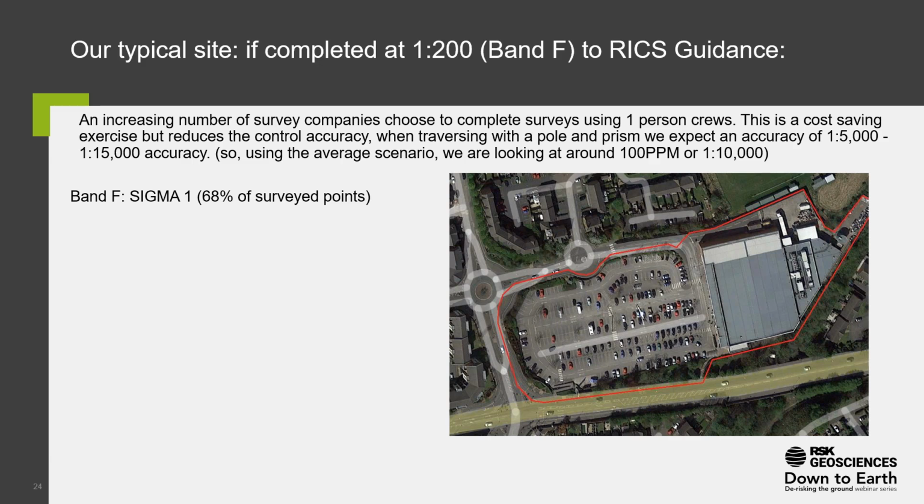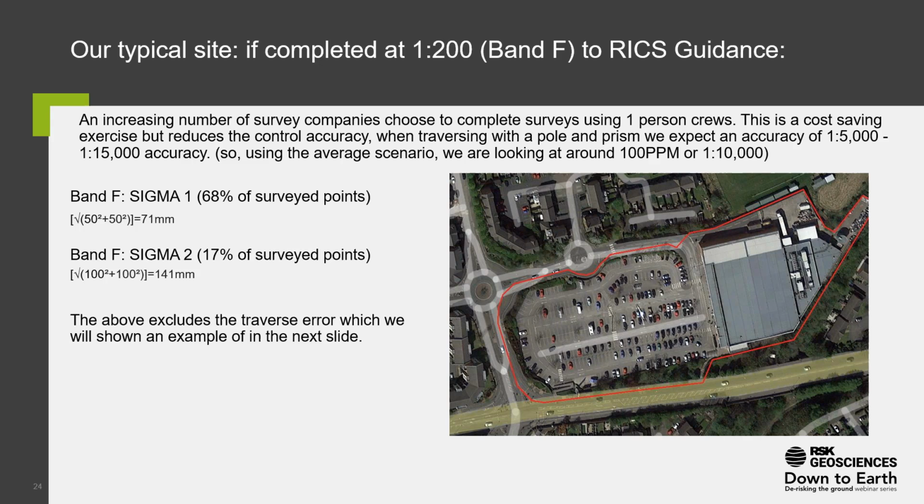If we work into band F, sigma 1, so again 68% of surveyed points, we'd find that those would be equal to about 71 mil of error between 2 points on site. If it was to fall within the 17% of sigma 2 surveyed points, then we'd be looking at about 141 mil of error. So these examples do exclude the traverse error, which we'll show in the next slide.